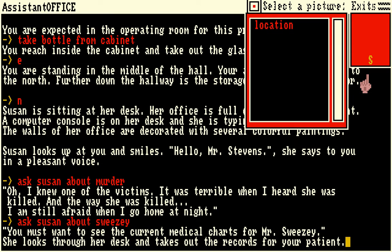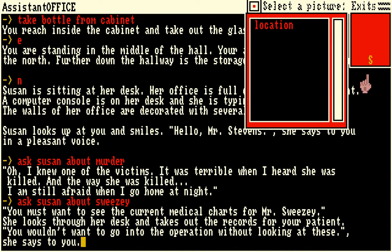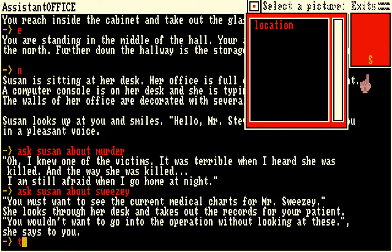"You must want to see the current medical charts for Mr. Sweezy." She looks through her desk and takes out the records for your patient. "You wouldn't want to go into the operation without looking at these," she says to you.